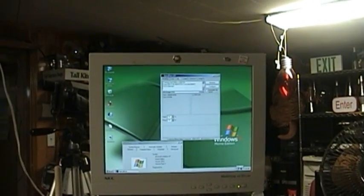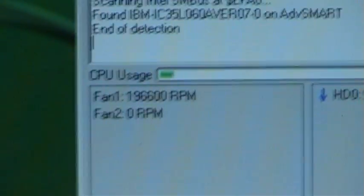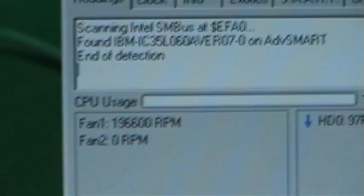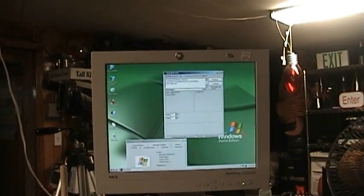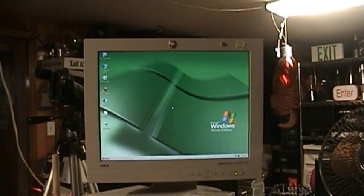And the only thing I'm going to say about this is, wow, this thing is making like the bread man and hauling buns. Check out the reported speed on that fan. I'd like to see your Core i7 super duper computer keep up with that.